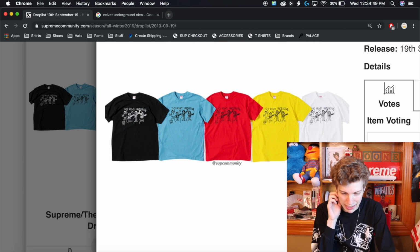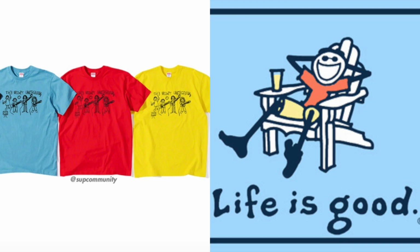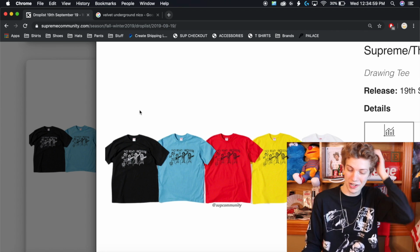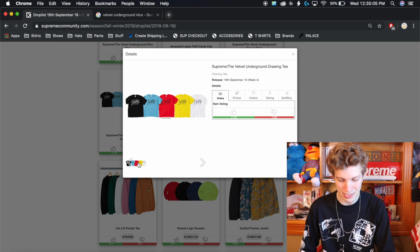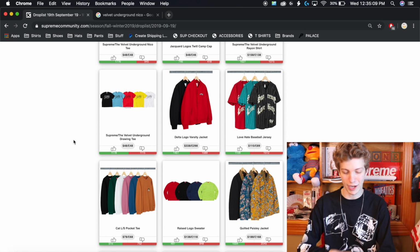But let's keep moving. Next up, we have the Velvet Underground drawing tee, and this reminds me of those Life is Good t-shirts or something, or those little stickers they put on the back of families' cars. I don't know, these are just kind of corny in my opinion. I'm not really into them too much, but it's not the worst. It looks like we don't have anything on the back either. They left the boy hanging, so we're gonna move on from those.